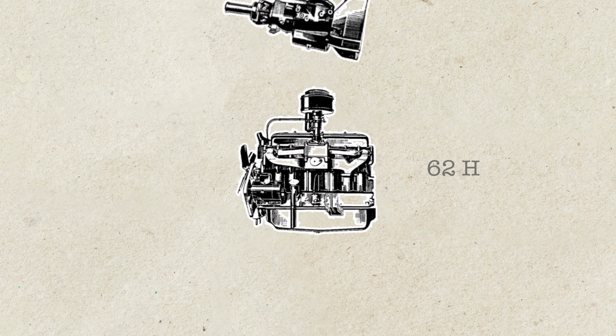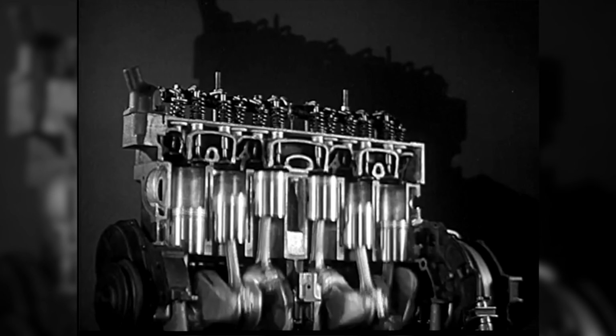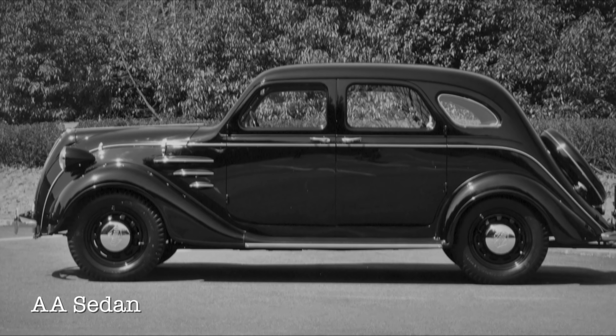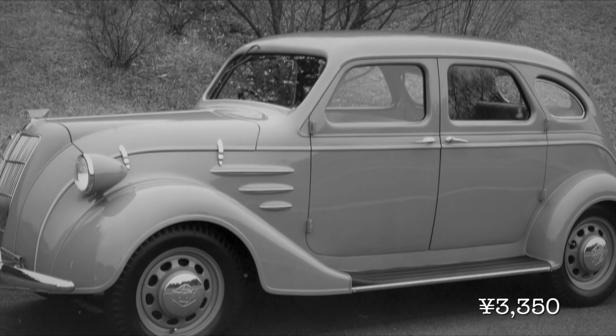It has a 3-speed column shift manual gearbox. Some of the parts have been cast and forged in his factory. The vehicle also incorporates many genuine Chevrolet parts. They then redesigned the A1 into the AA sedan a year later. This is the first passenger car Toyota releases. It sells for 3,350 yen, which is cheaper than Ford and GM cars.